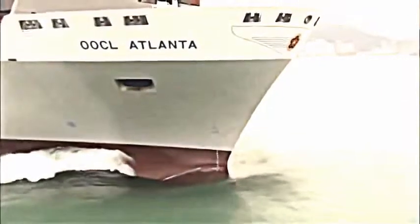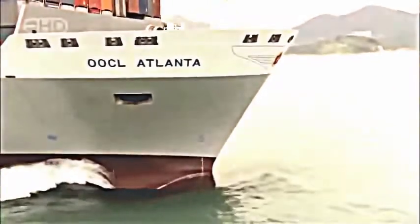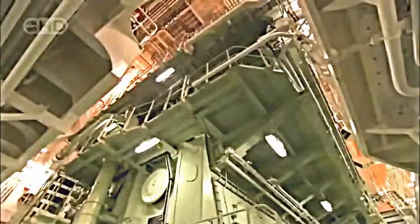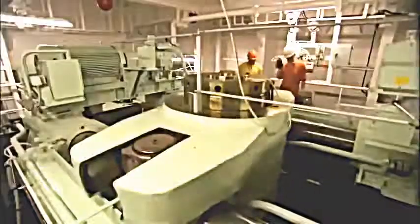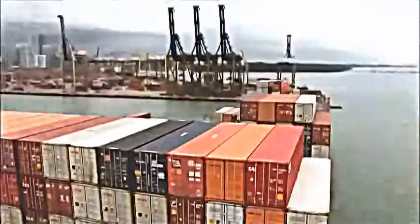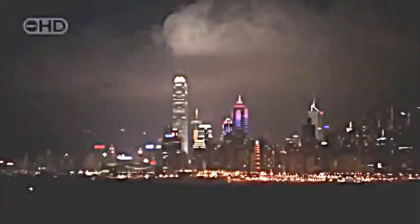The Atlanta's mission? Transporting and protecting a mountain of very valuable cargo. Come, experience life aboard a maritime megastructure. Witness the mechanics and machinations of life at sea, and visit the bustling ports that feed the ever-growing world of trade.